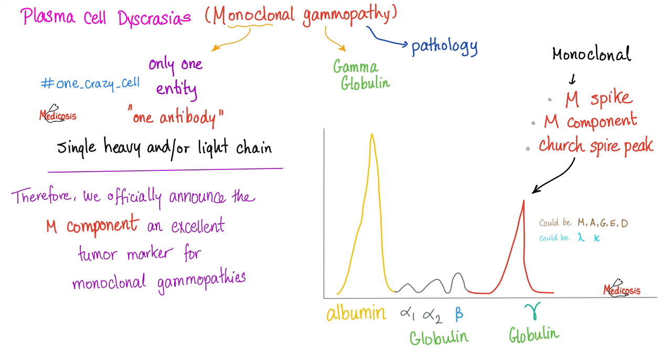But because multiple myeloma is a freaking cancer, we have tons of gamma globulins in the blood, giving me this peak. And this peak is made of one type of one crazy cell, a monoclonal peak. Hence the M spike. Please be careful, just because it is called the M spike doesn't necessarily mean that it's IgM. It could be anything, it could be IgM, IgG, IgA, etc. M stands for monoclonal. Whether you say M component, M protein, or M spike, this means M for monoclonal, and not to be confused with IgM.